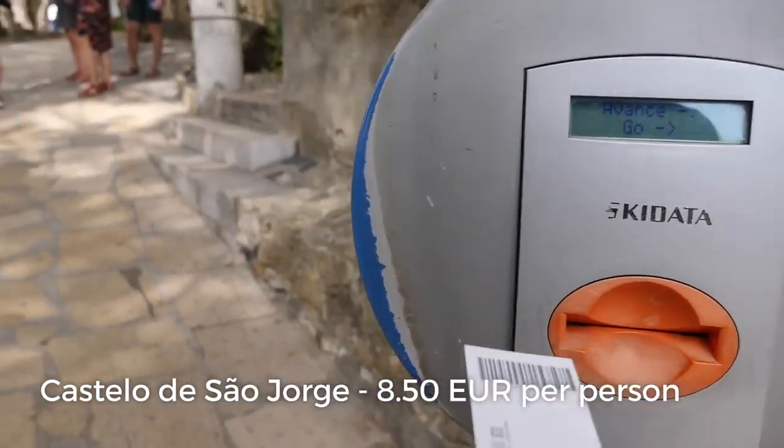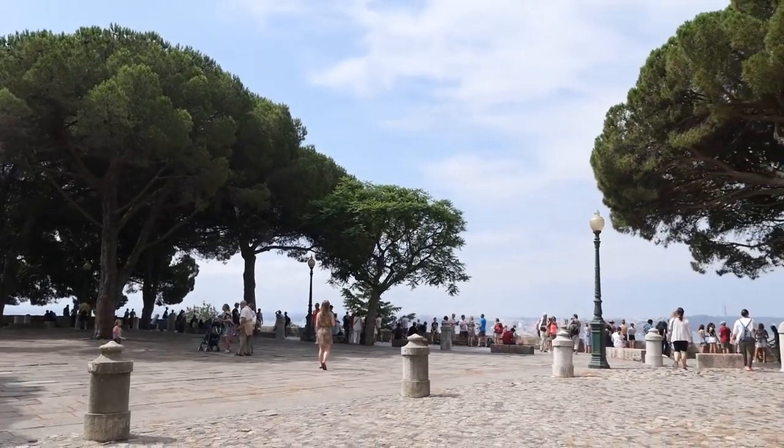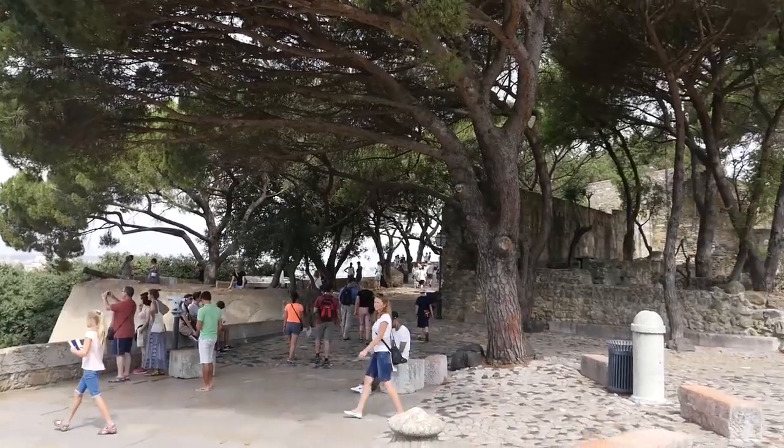Hello. That cost $8.50 for entrance. And this is a castle that is maybe one of the biggest attractions in Lisbon. It dates back to the 11th century and was built by the Moors. It's a citadel, so it's on the top of the hill. There's a castle, and also on the same compound is a royal palace.